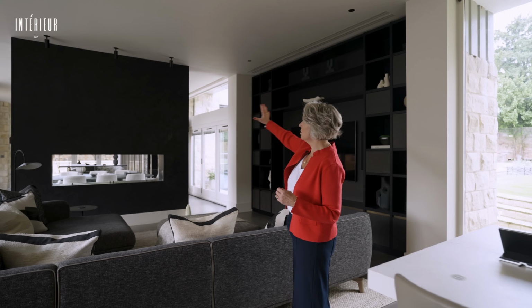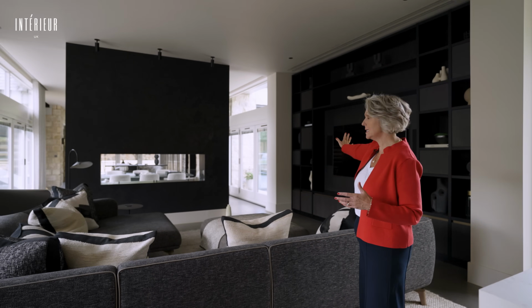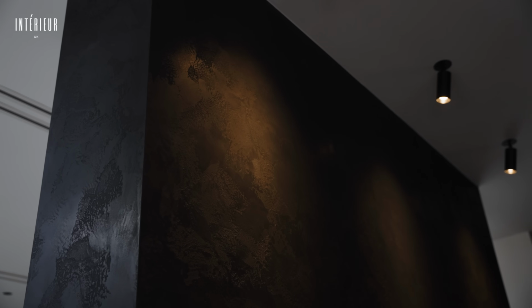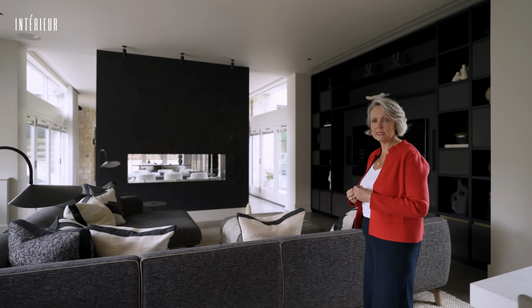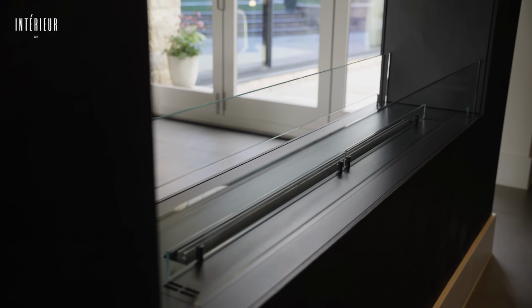Previously, this column wall had been a limestone wall, completely solid all the way to the end, and so we opened that up, applied a textured plaster that just catches the light on an evening, and had a view through the fire so that on a winter's evening you can have that glow and still be connected to the dining area on the other side.